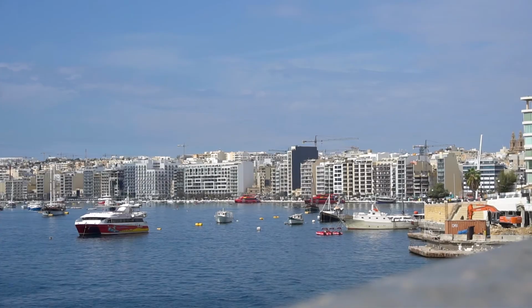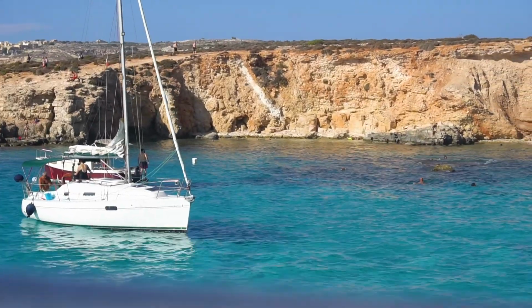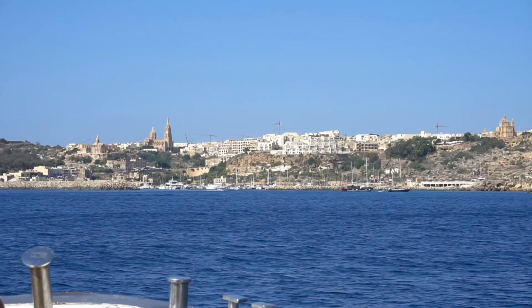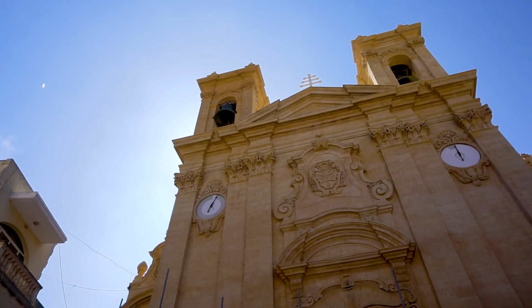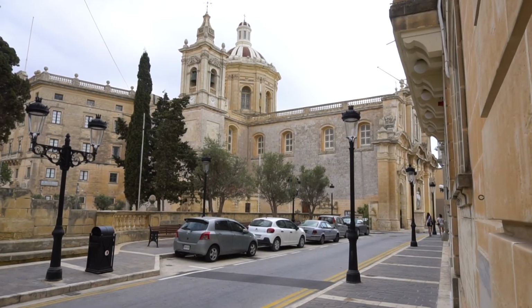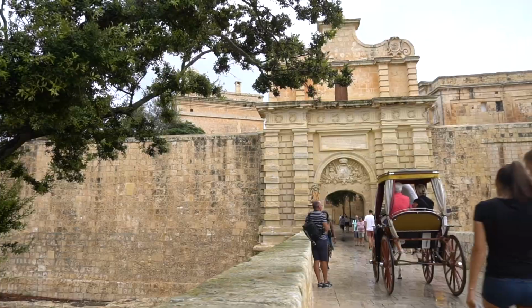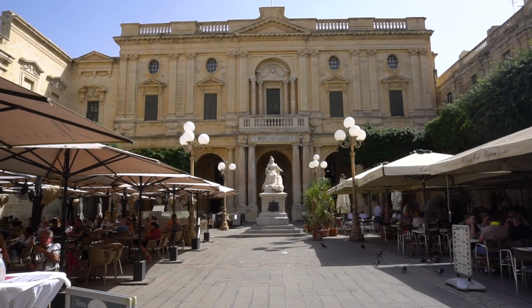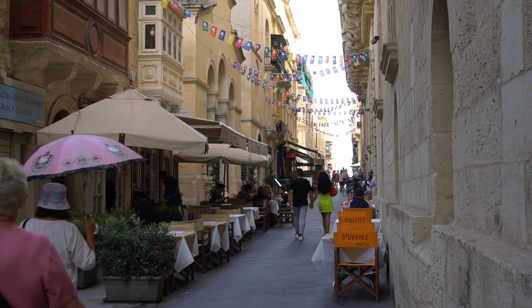This time I'm in a place with some great cities, stunning scenery, crystal blue waters, plenty of history, and it's also one of the smallest countries in Europe. Welcome to Malta. Get ready for some impressive architecture, plenty of sea views, and a chilled out atmosphere. And I'm starting the trip in the nation's capital, Valletta.